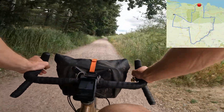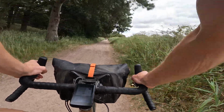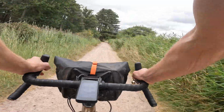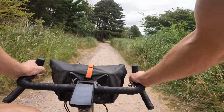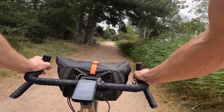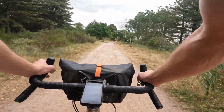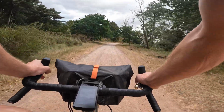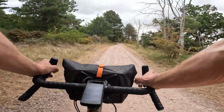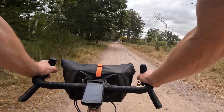And as you can see, this is one of the little bits of off-road riding, but lovely quiet cycle path around the back of the dunes. And this is actually on National Cycle Network Route 1, so just be ready for it to be quite busy with holidaymakers and dog walkers and people just enjoying this beautiful landscape. And keep your speed low, sound your bell, be nice, say hi, and if you need to stop, no worries.